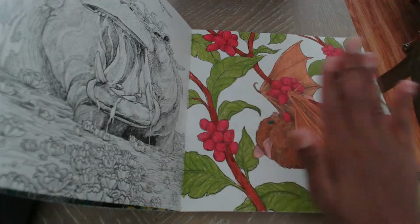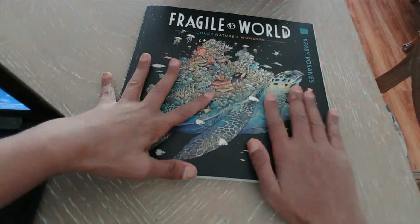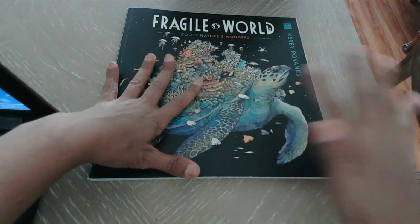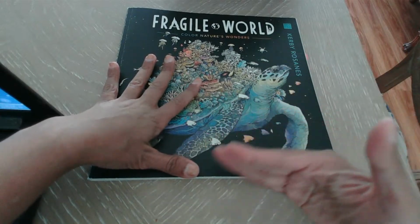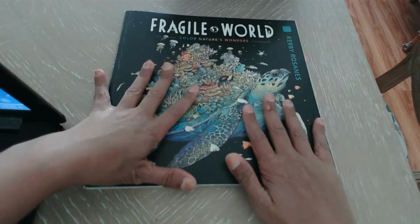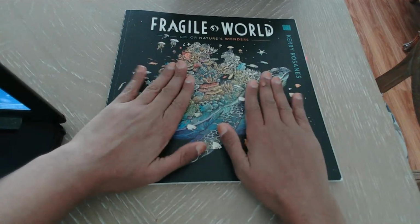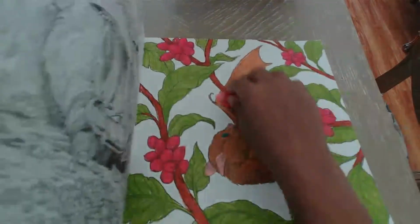As you guys can tell, I have not had a busy month coloring. I had a very busy month socially. I didn't color as much as I normally do. So this one was my favorite. The last one that I did was my favorite of all of them because I think it was most true to what it was.